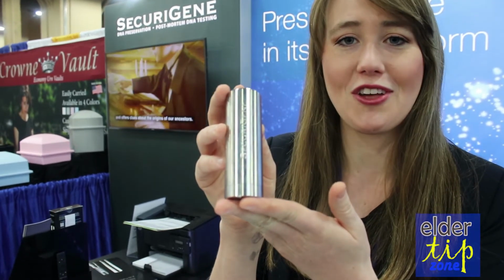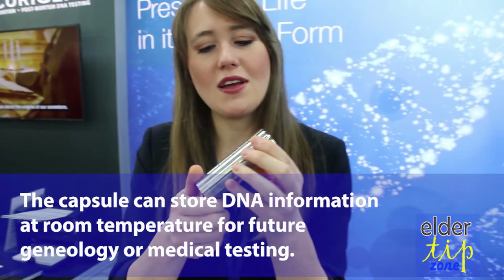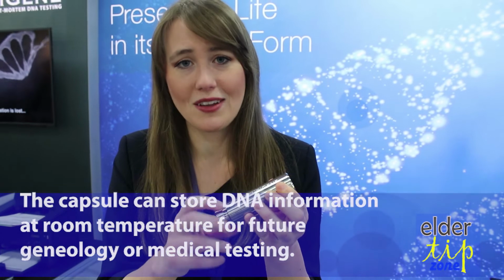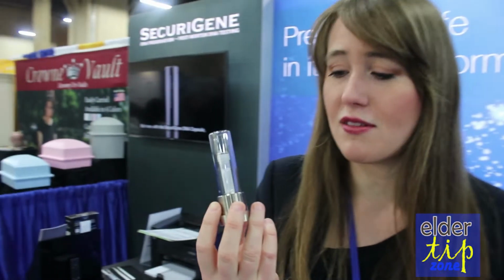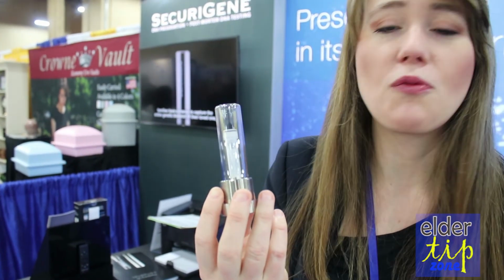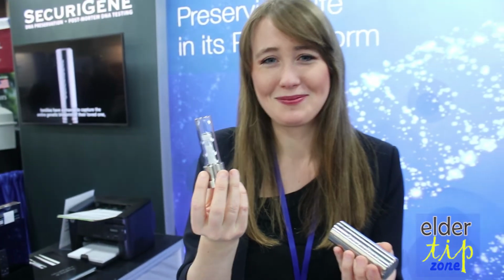And what we send back to the families is their loved one's DNA inside our stainless steel SecuriGene capsule. And what they can do with it, aside from it being a great way to memorialize a loved one, is they can use it for testing at any time in the future, whether it be for ancestry testing or medical tests, tracing hereditary diseases, and so much more with whatever may be available in the future.